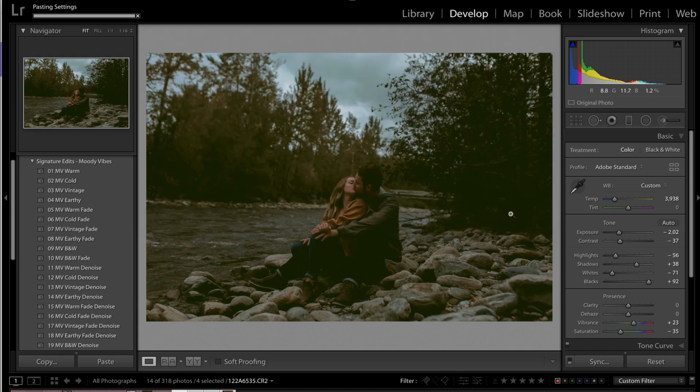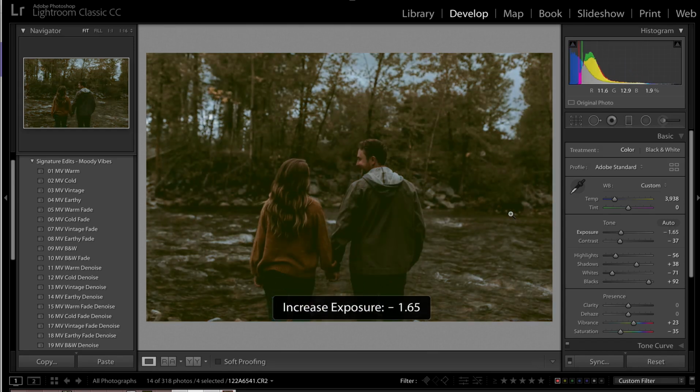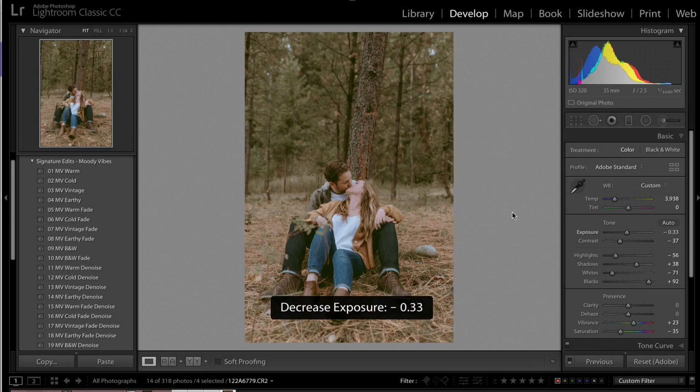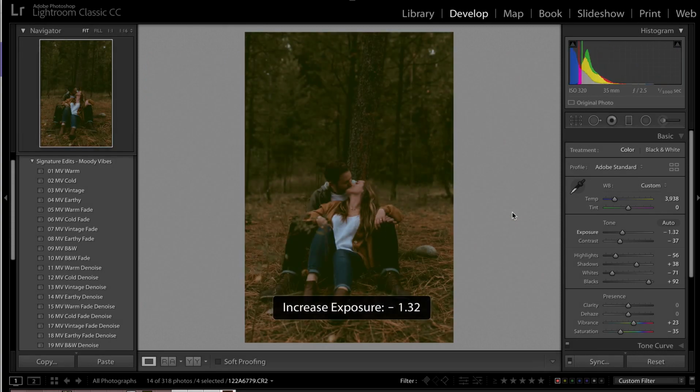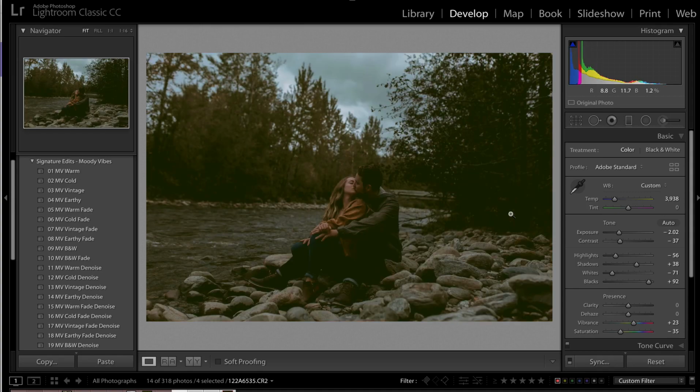I'm going to sync everything else, and you're going to find that as I adjust my exposure here, we have a pretty consistent look, and we're almost all the way there where we'd want to be in just a few clicks. Plus, everything looks consistent. It all matches.